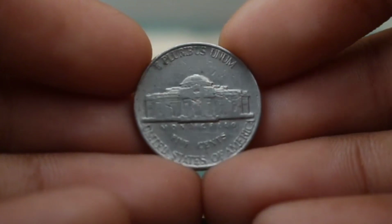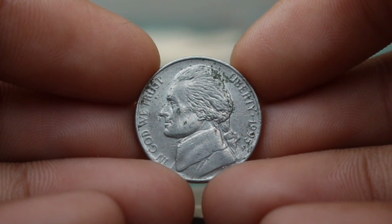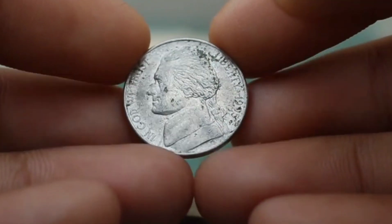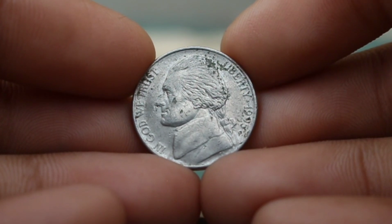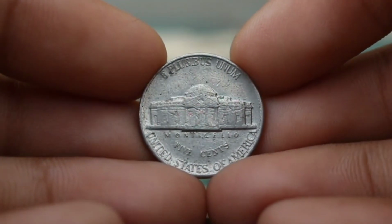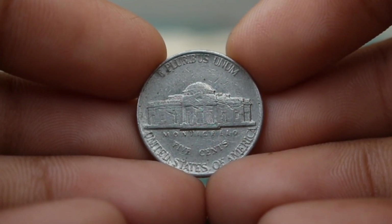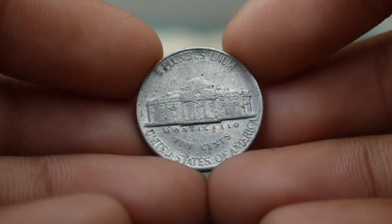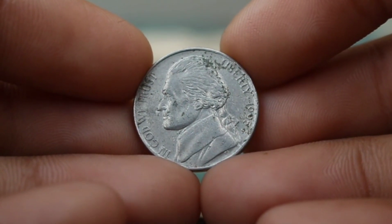In average circulated condition, a 1995 P nickel typically sells for about 10 to 15 cents, not much more than face value. However, if you have one that's in dirty or heavily circulated condition, it may still fetch around 25 to 50 cents from a collector who's looking for one to complete their set. But here's where the plot thickens. If you happen to have a 1995 P nickel in extremely good condition, say, uncirculated or with very little wear, it could be worth several dollars, even up to $2 or $3. And that's where the 1995 P Monticello nickel gets really interesting.